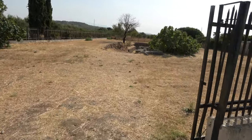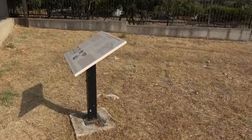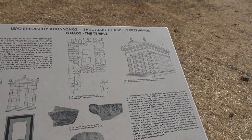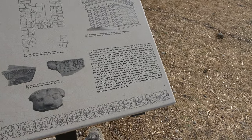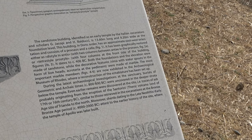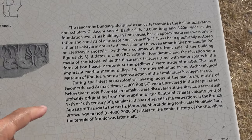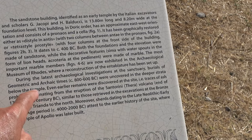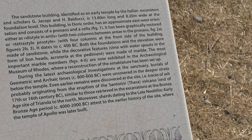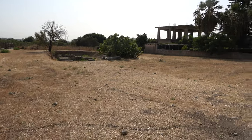Oh wow. It's a more elaborate situation here. Oh wow, it's a temple of that deity of theirs. 400 BC. Oh, wow. Wow, so it even goes back to 800-600 BC. Amazing. Building their new house right next to it. Pretty wild.